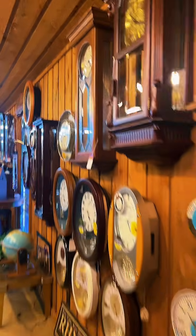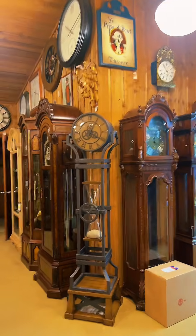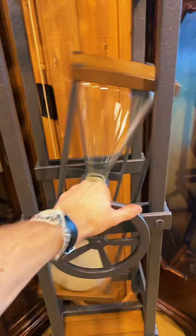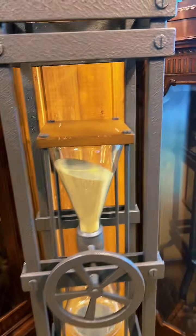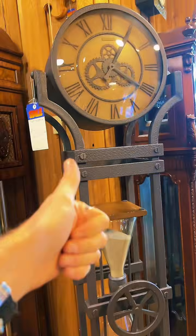There are so many different kinds and types of clocks in here in general. We got the grandfather clocks, of course. This weird one over here with an hourglass. And if you turn this little thing here, whoa, if I can get it. It works. Yeah, it's weird, but it's cool.